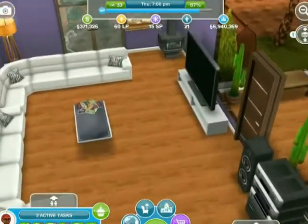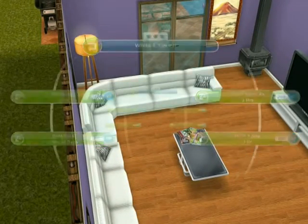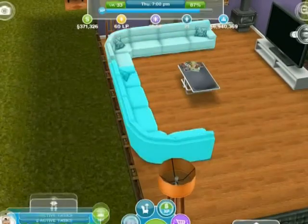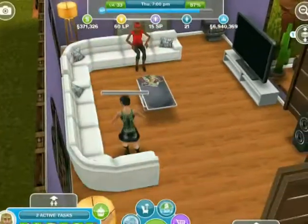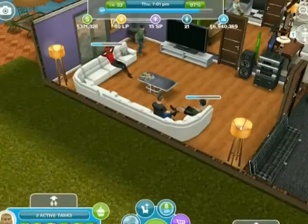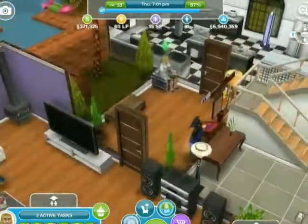This is the sitting room. It's quite spacious. Quite a few sims can fit on here. Let's see how many I can get on. And we'll come back to that in a minute.